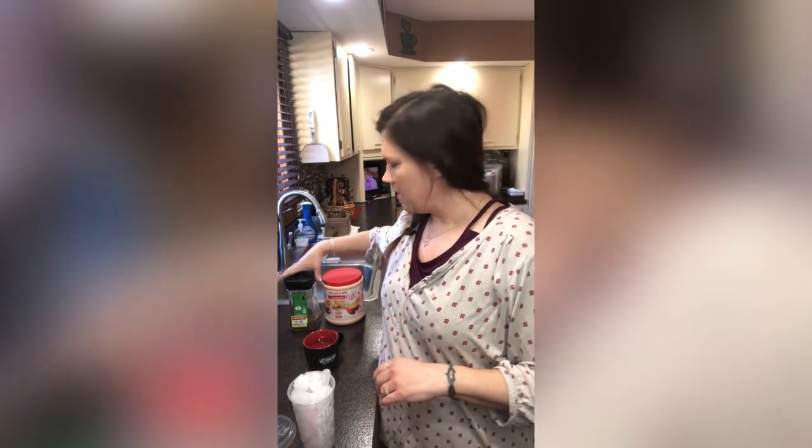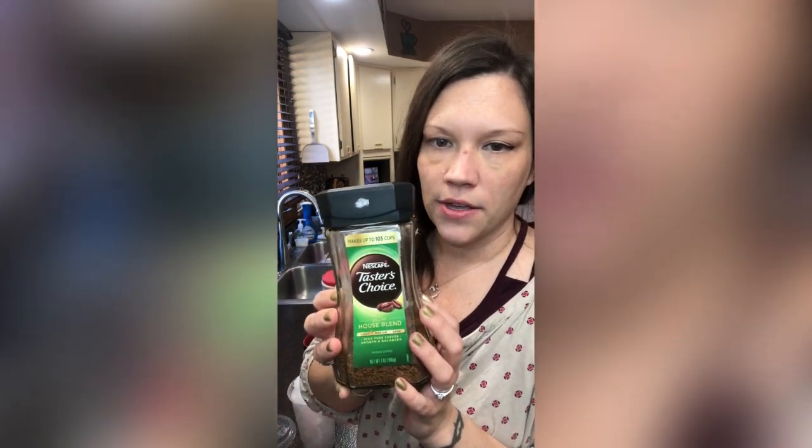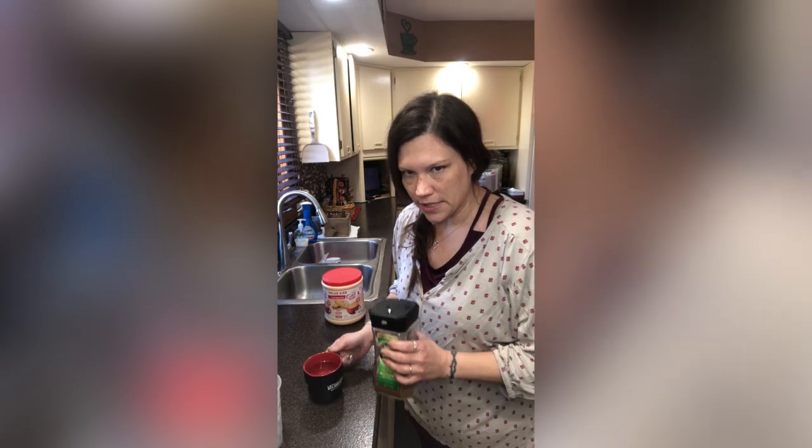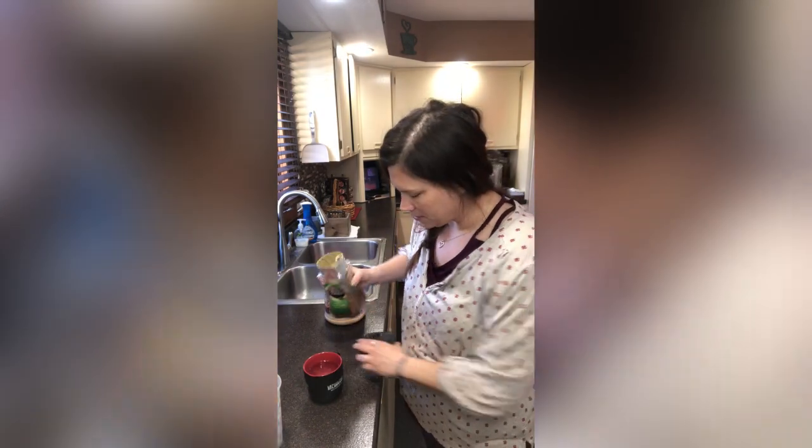iced coffee. Not sure if I've done that yet on video or not, but I'm gonna go with decaf because I've already had some coffee today, so I'm using Taster's Choice House Blend. And I have some nice hot water here. And I do a sprinkle just enough to cover the top. That's how I know when it's gonna be good.